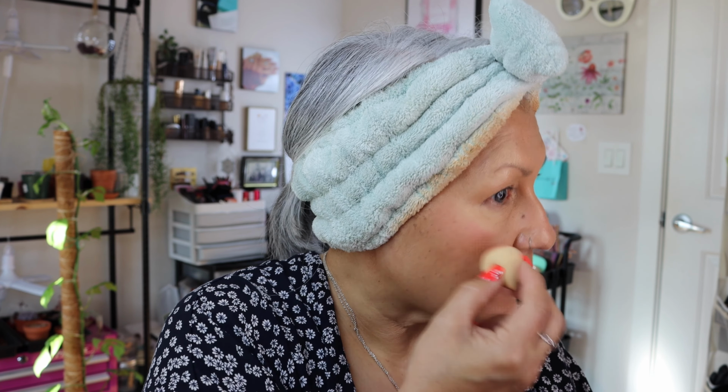It seems like such a cool blush, and it is cream, but it's like a mousse, not like a cream, right? And so the other side. And I actually like how this is going on. Oops, I think I touched that a little bit too much. But I love how this is going on so nice.